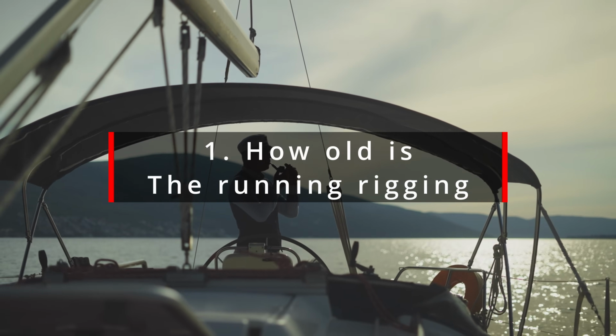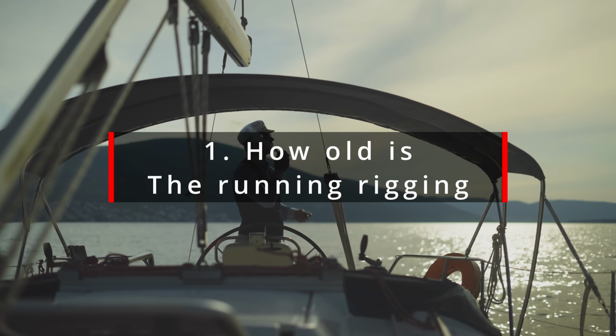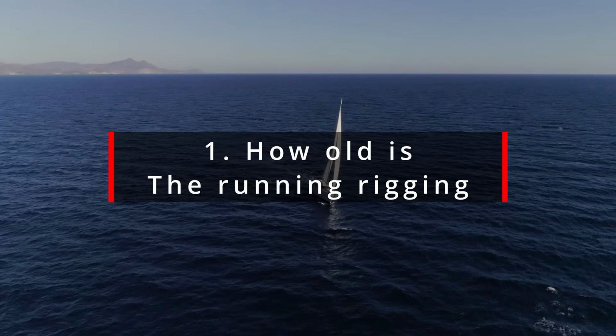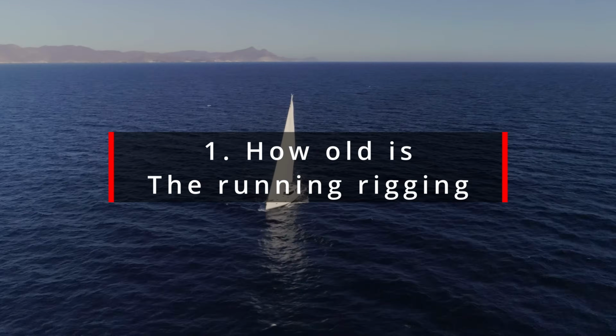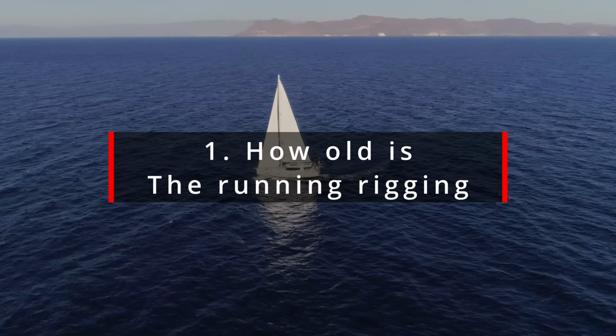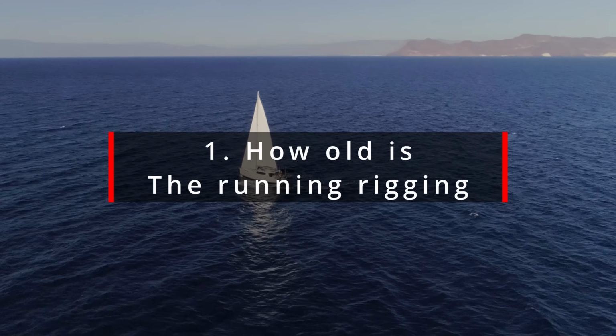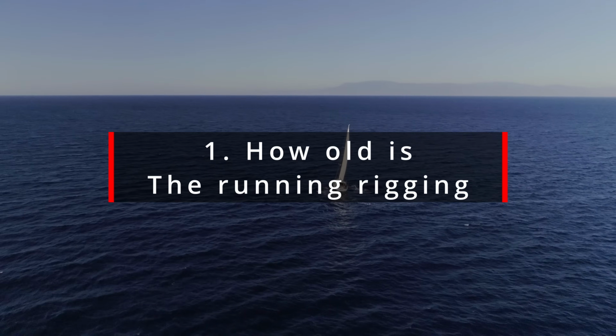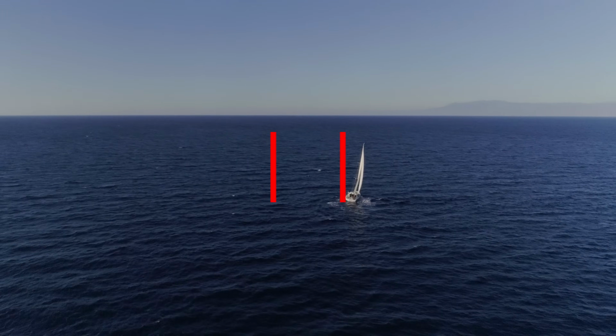So next up, running rigging. You want to replace your running rigging every 3 years, if not before that. These lines are always getting chafed. They will snap. Better to be up on it than have a disaster when you're out there sailing. So your standing rigging, you're looking for it to be new within the last 3 years, or else you're going to bite another $3,000 bill right out of the gate.